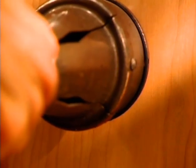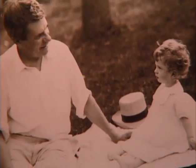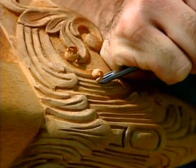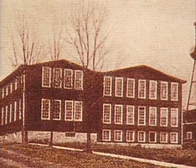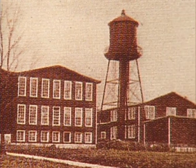Pride in craftsmanship is a cornerstone of the Stickley tradition. Almost a century ago, Gustav Stickley adopted this shop mark for his creations. A joiner's compass with the Flemish words "als ik kan," which loosely translates into the motto, "to the best of my ability." In 1900, Leopold and John George Stickley purchased a furniture factory in Fayetteville, New York.